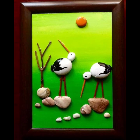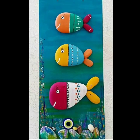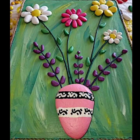You can also make a stone centerpiece. Take a glass bowl and fill it with different size of paint stone. Add a candle in the middle. This will make a beautiful table decoration.